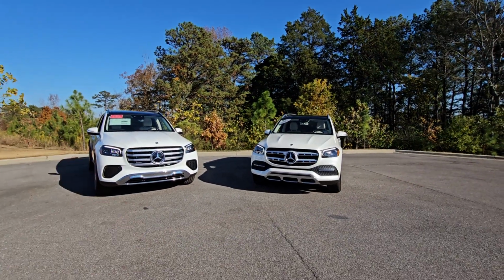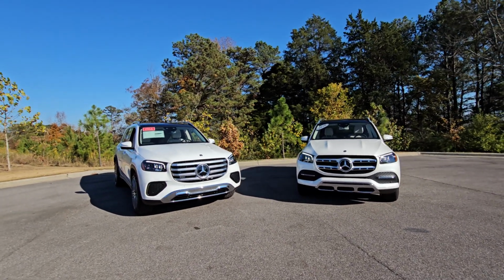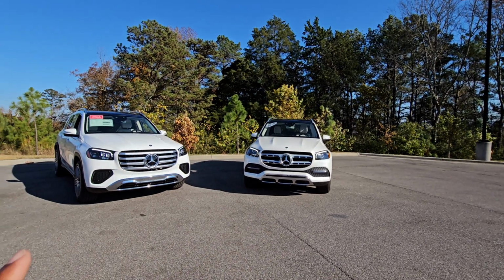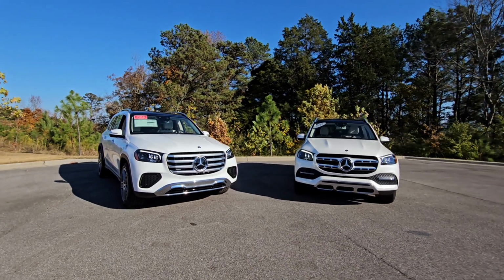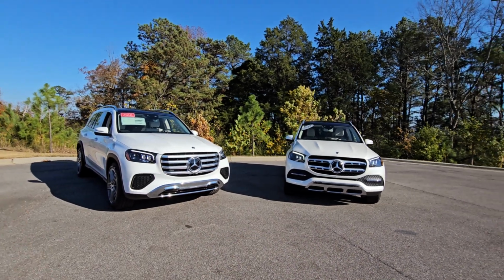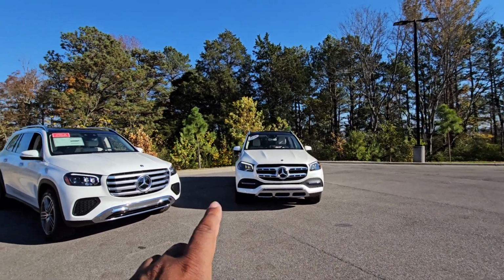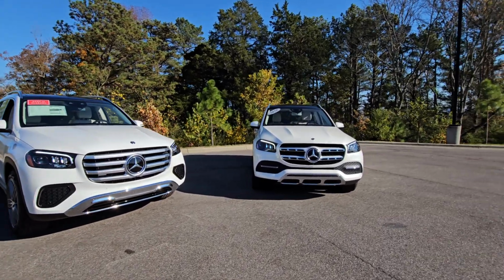So there you have it. That is, I would say, a brief rundown on the differences between the 24 and the 20 GLS. One thing I just thought about is that I forgot to mention that this is a refresh. This is an update. So you're not going to get the big character changes. The grille is really the biggest difference as far as looks go. But it's still an update. This was the newest design from the 19 to the 20 versus that of the 24. So that's kind of a cool little comparison.